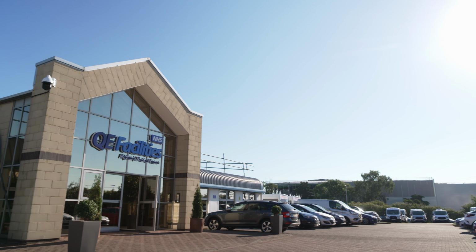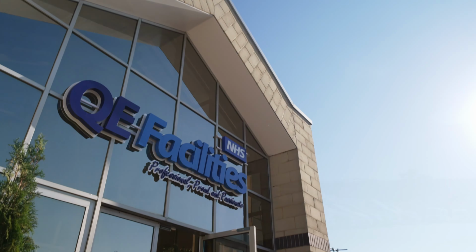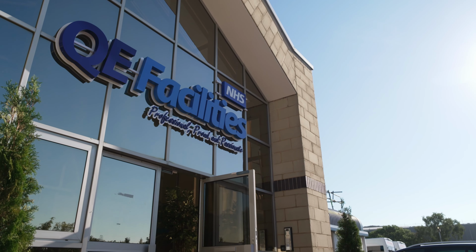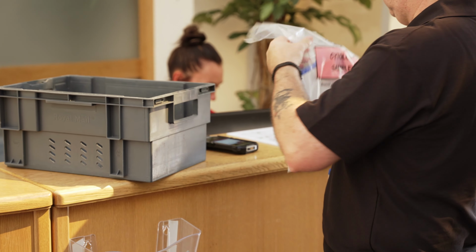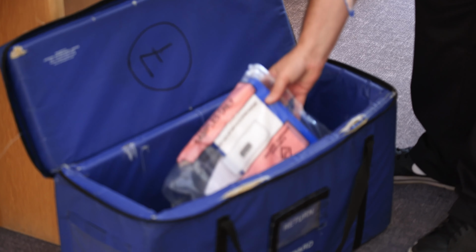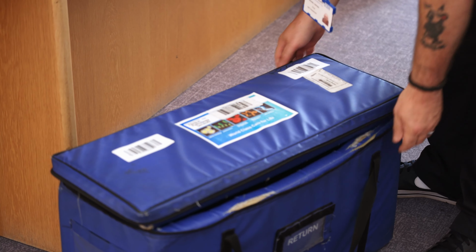QE facilities look after up to 9 acute hospitals and around 2,000 GP locations every day. We look after blood sample transportation, CSSD, medical records and HPV testing. Tracking is paramount to our business. We've got to make sure the samples are compliant and they get to us within a certain time period.